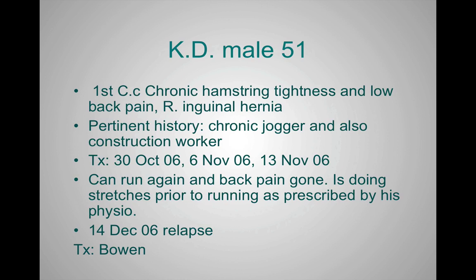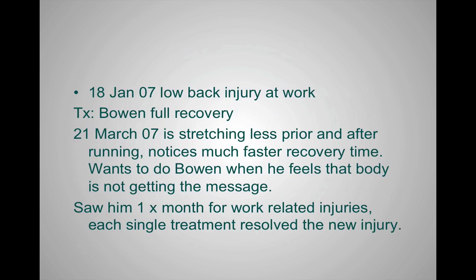The 14th of December, he had a relapse, so I treated him again. And on the 18th of January, 07, he had a low back injury at work, and we did a treatment again. He had a full recovery. March 7th, he is stretching less prior and after running, notices much faster recovery time, and wants to do Bowen when he feels that his body is not getting the message. And that's his words. I see him once a month for work-related injuries. Each single treatment resolves the new injury.